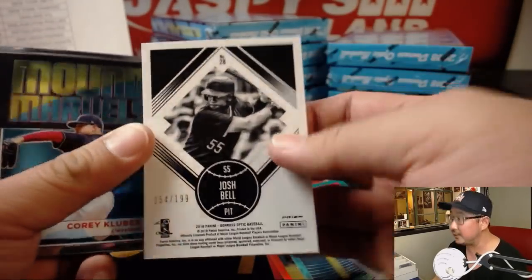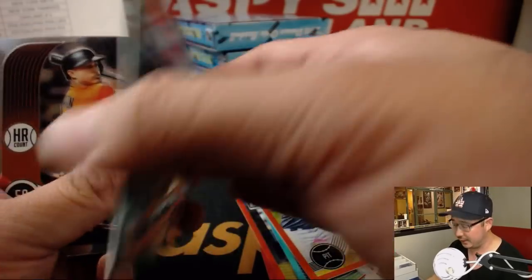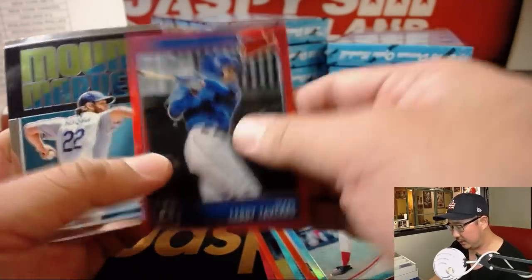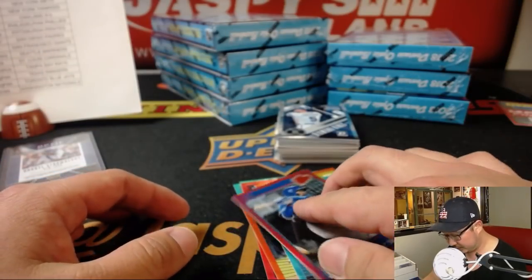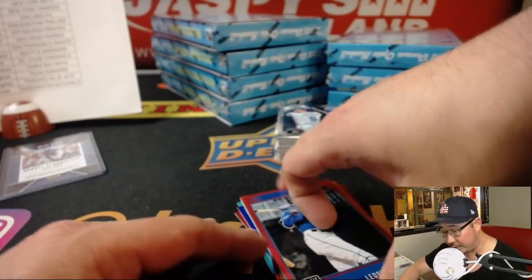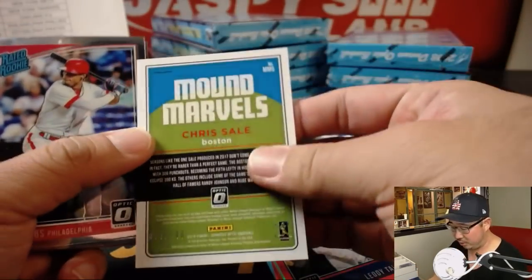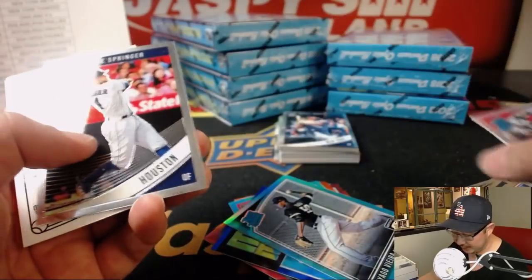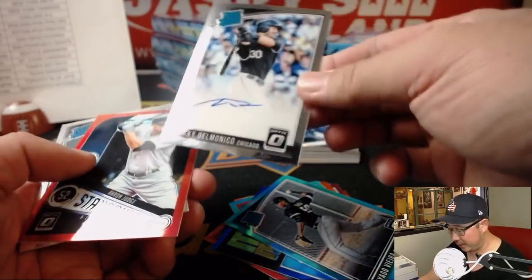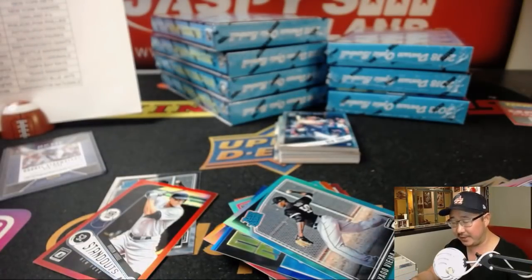Josh Bell, Diamond Kings insert, to $199 for the Pirates. Joe Morgan, nice. Reds, out of $299. Leody Taveras, out of 99. Just spinning around, Leody. Chris Sale, Mound Marvels, to 149. Tiago Vieira, out of 299 for the White Sox. And Nicky Delmonico for the White Sox. Jeremy Tillman with the rated rookie autograph of Nicky Delmonico.